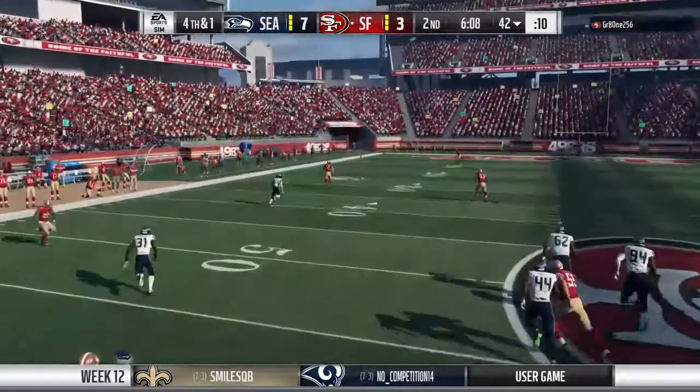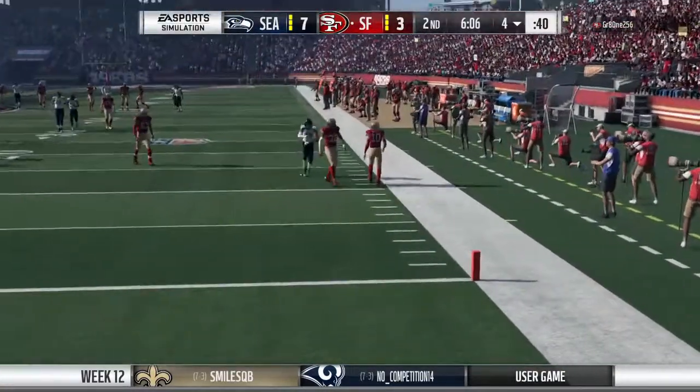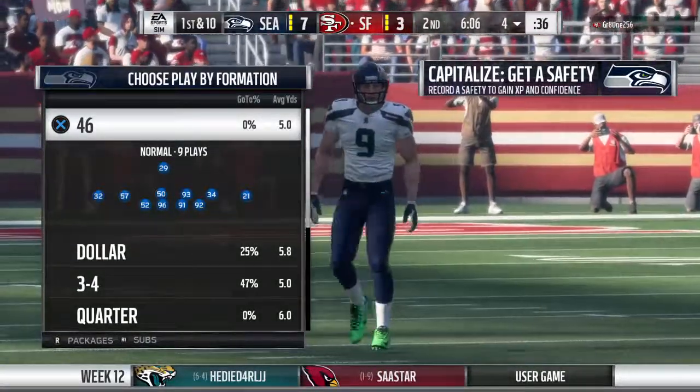This is away and a very good kick, angled for the sidelines. Out of bounds as he appeared to be looking for the corner. He got it. They're going to mark this at the 4-yard line.